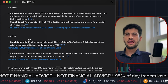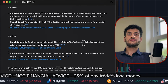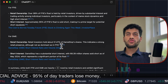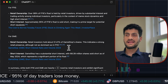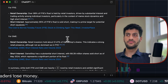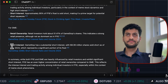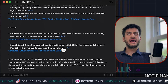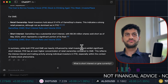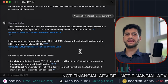Retail ownership. Retail investors hold about 51% of GameStop shares, so substantially less or on par depending on what data you use. This indicates a strong retail presence, although not as dominant as in FFIE. Remember that the difference is, though, GME's market cap is much higher, so there is a lot more held by retail in GME's case in terms of actual money. The short interest on GME, there's substantial short interest with 68% of shares sold short as of May 2024, which equates to about 25% of its float.